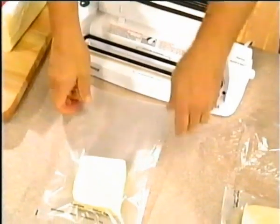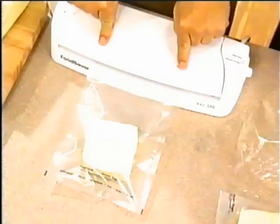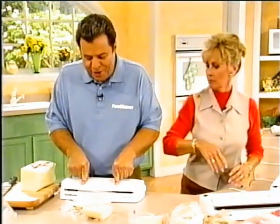Put it in the bag. All I have to do is just lay it right here in the vacuum channel, press down right here. Well, just a minute. Activates the pump. I didn't rip it off, or I would have gone faster. All right. Come on. I know. Speed it up there, young lady. Done. Good for you. And you won.